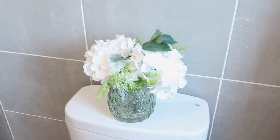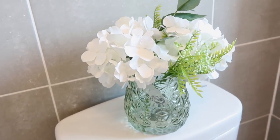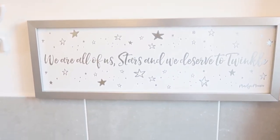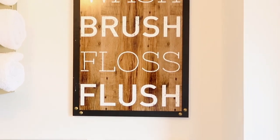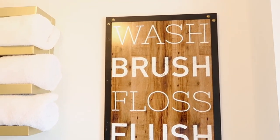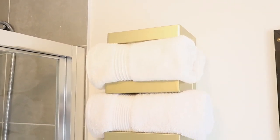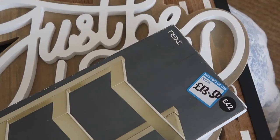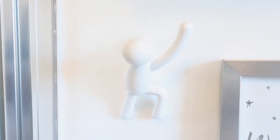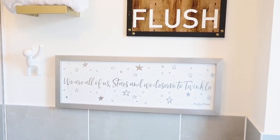This flower arrangement, it's HomeSense, £14. Springtime, you guys. And this frame I've always had. I picked it up from The Range 2 years ago. This picture frame, you guys, it was £20, but I scored it for £5. And this towel sticker, £42, but I scored it for £13.50. Again, from Next as well. And that hook, it's part of 3. I picked them up for £10, but this one I've put up there.